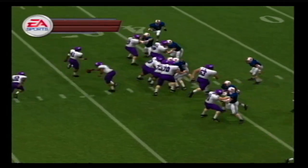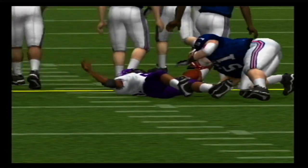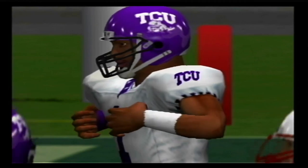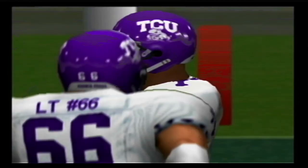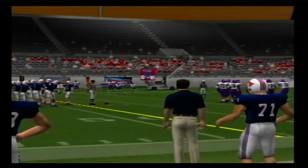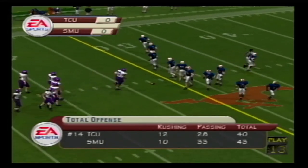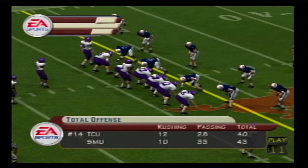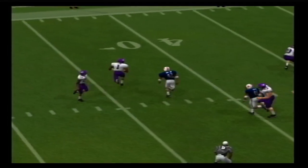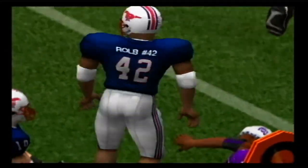First and 10 at the 39-yard line. Gain of 8 yards for number 22. Second and 1 at the 47-yard line. Number 1 is stopped for no gain.